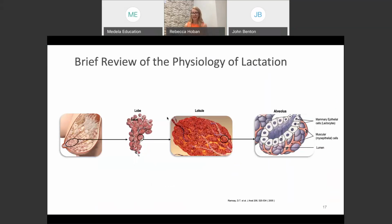So in order to understand how these biomarkers work and how you can interpret them, you need to briefly be able to understand lactation. And I'm not going to go into a lot of detail. Lactation is incredibly complex and we still don't actually understand all of it. But I think it's important to know.